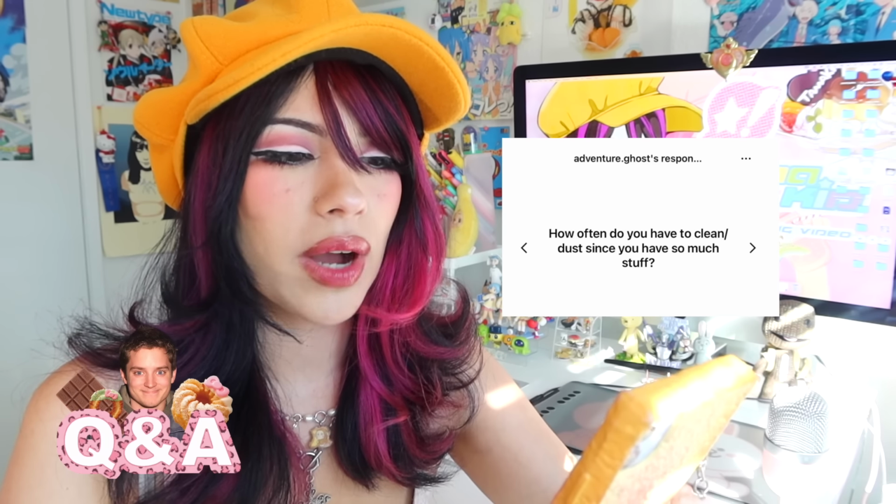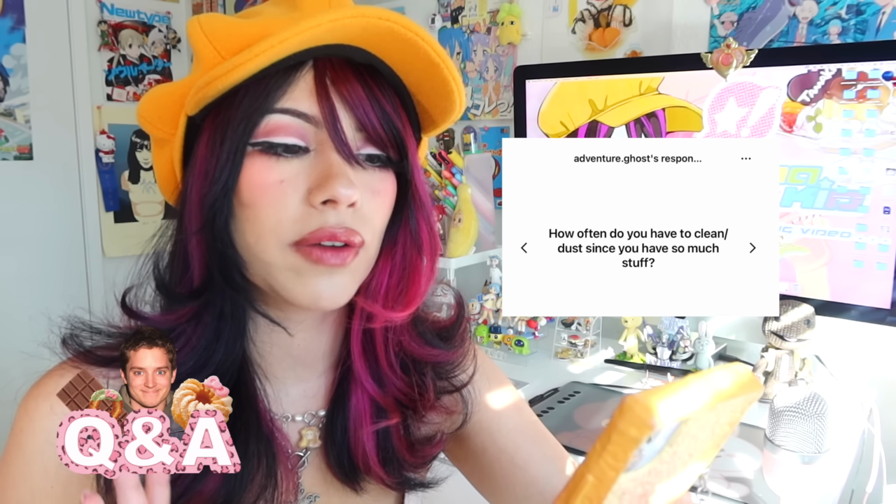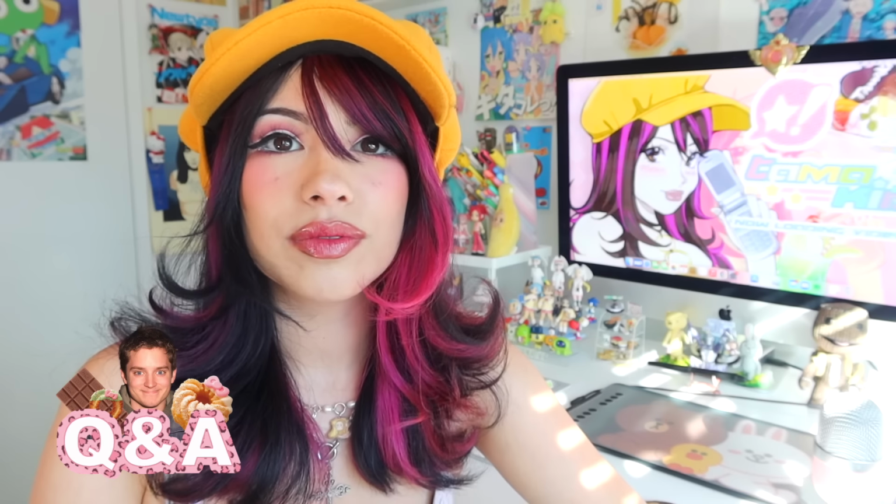How often do you have to clean slash dust since you have so much stuff? Yeah, I think this is probably one of the most asked questions I get about my room: what in the world is the cleaning situation? Point blank, I clean a lot. My room collects dust, but it's kind of hard to see because everything is white in here.